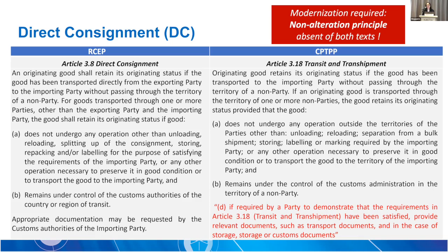I mean, it's only when you have a doubt that you would check the requirements. So it's much easier to comply with. So yeah, with the non-alteration principle, you're not required to demonstrate the direct consignment by principle. It's deemed to be granted. It's only if there is a doubt, basically.